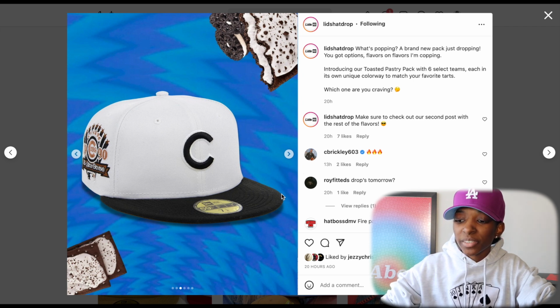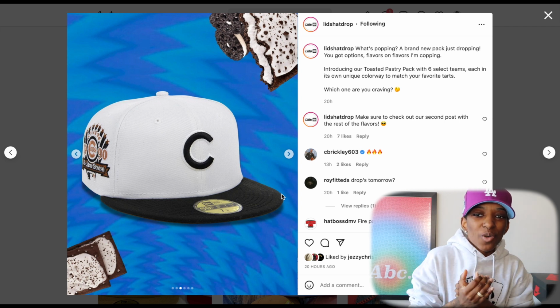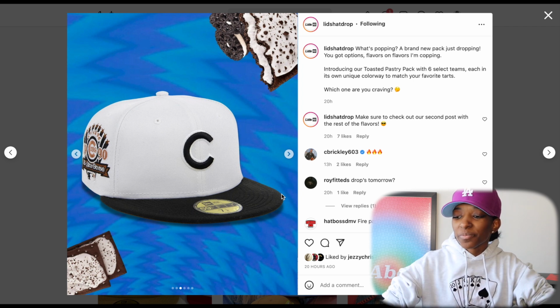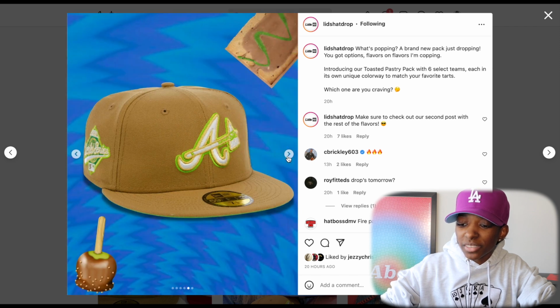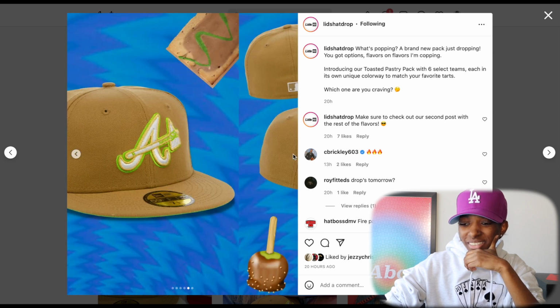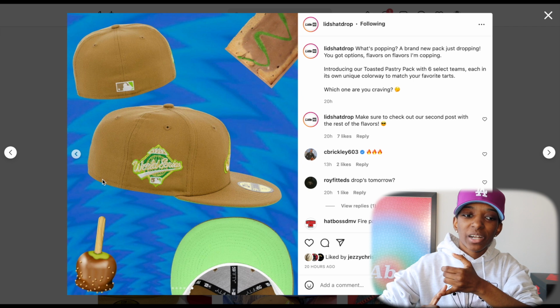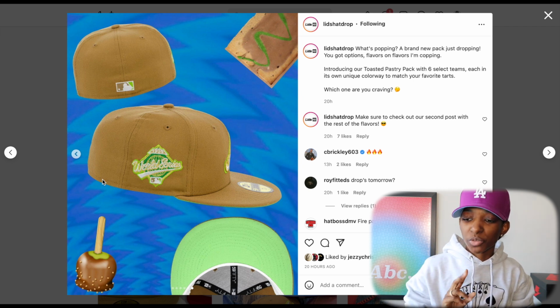Cookies and cream. This one was like the most lackluster for me just because I feel like they could have went a little harder, but it is what it is. This is more cream than cookie, you know what I'm saying? But it's cool. Caramel apple Braves. That's a good one. But I definitely think the winners are that Cincinnati Reds and the S'mores, the Seattle Mariners S'mores. Those are probably like top 2.